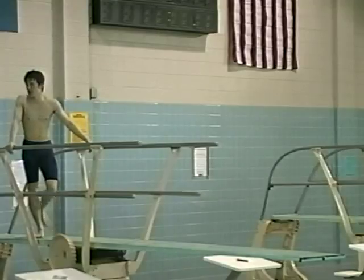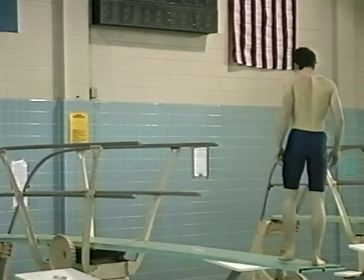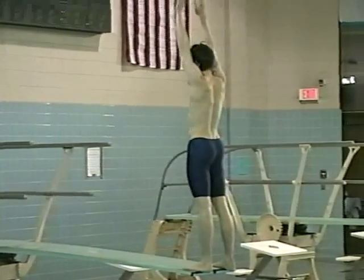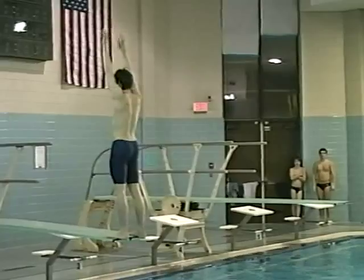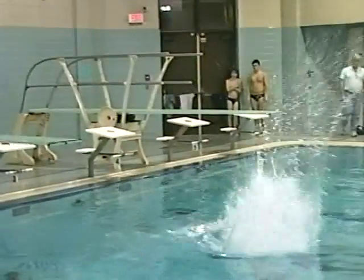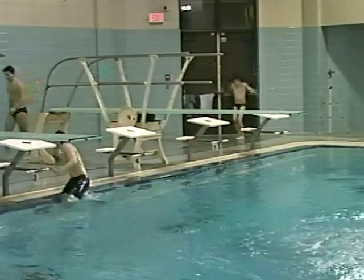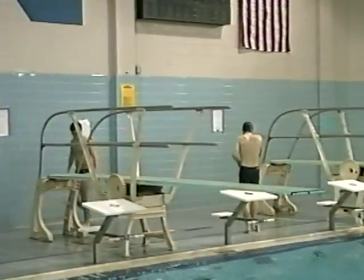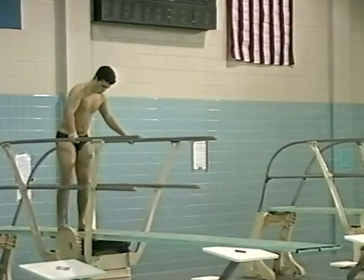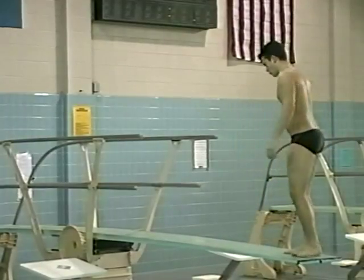Seems we have another discrepancy with the dive. Doing a 402C inward somersault. Pretty good splash though too. So he'll probably get 4s, 5s. 4.5, 4.5, 4.5, 4.5, 5. Averaging about 4.5 right now. So he's doing a back dive in the straight position.